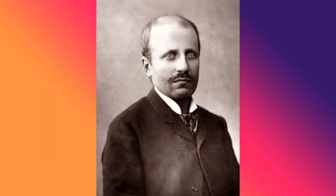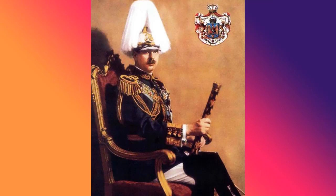There's been 3 famous owners. The first is Philip Ferrari, who was a very well-known and very famous stamp collector. He bought the stamp in 1894 for $3,000. The next is King Carol II of Romania. He bought the 3 skilling yellow in 1937 for $30,000.